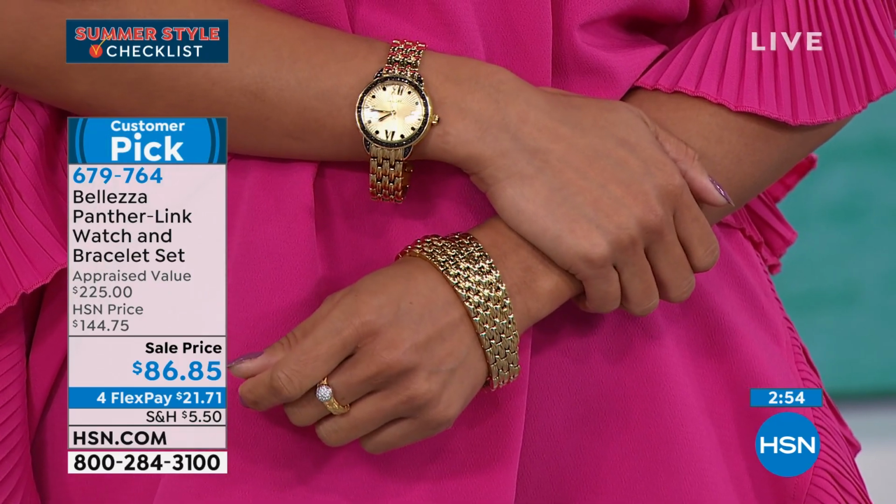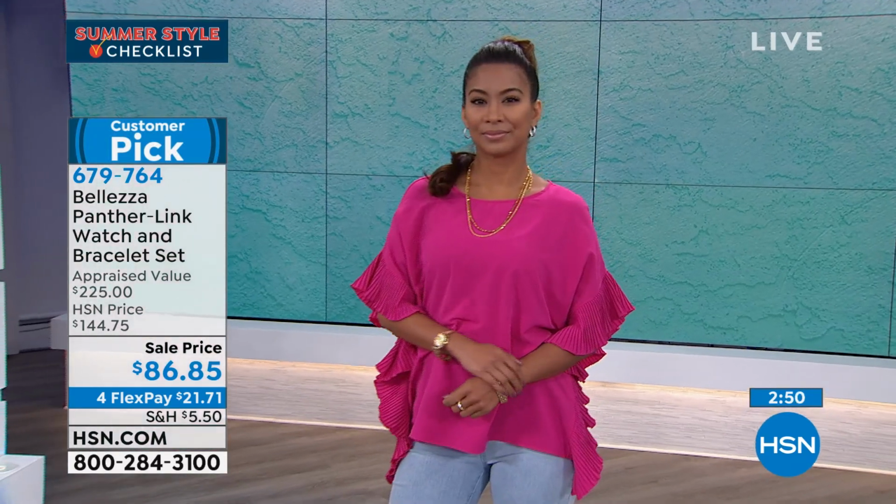You can see the appraised value is $225. Look at the price, $86. You're actually saving more than you spend. It's one of those kind of purchases. The customer reviews at the full price are fabulous. Folks love this bracelet. Folks love this watch. The bracelet, by the way, a lot of gals are able to wear it as a choker necklace as well.